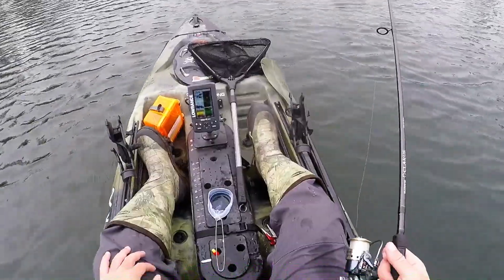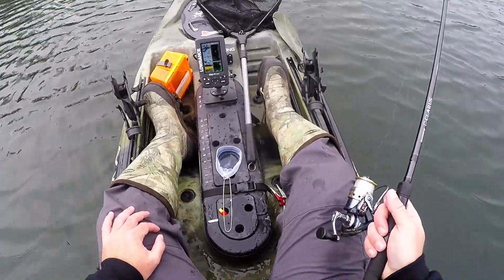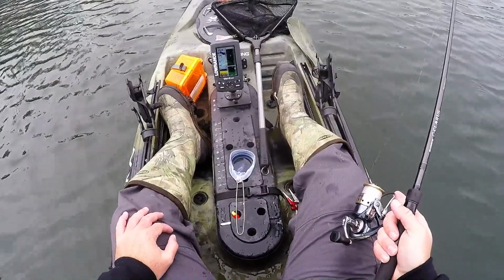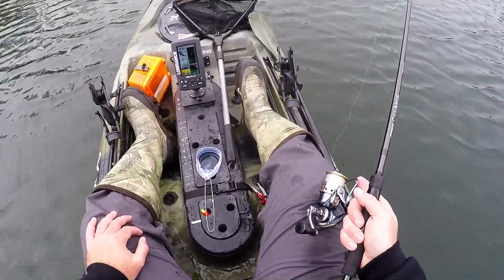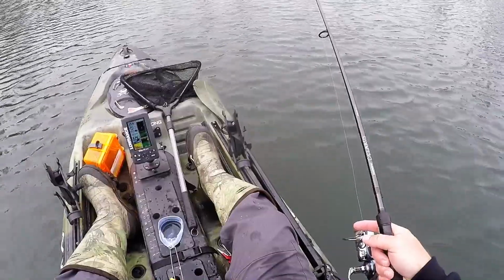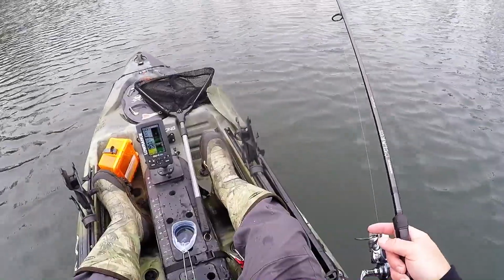But with the water temperatures getting colder and colder, I'll probably stop feeding them because they're not going to eat, and I'll just be wasting food and it'll mess up the pond. And when it starts warming back up in March, I'll start the feeding program back up again. That way the bluegill will get nice and fat and have plenty of eggs.